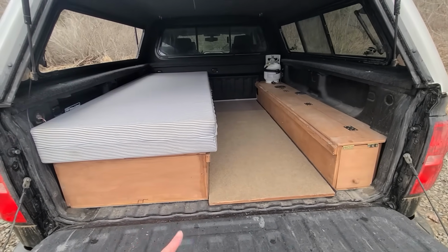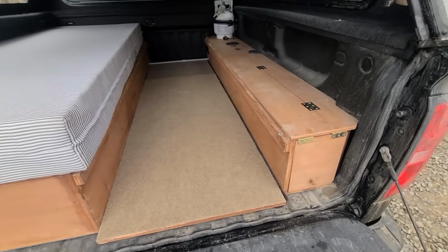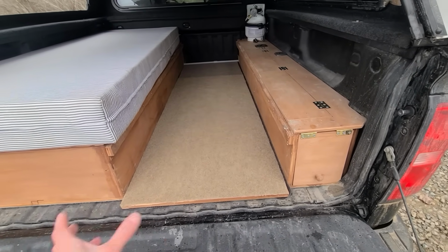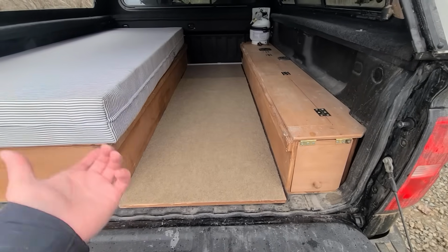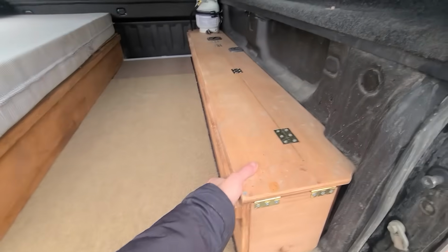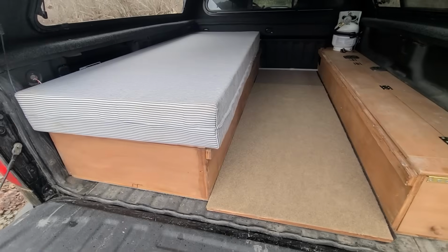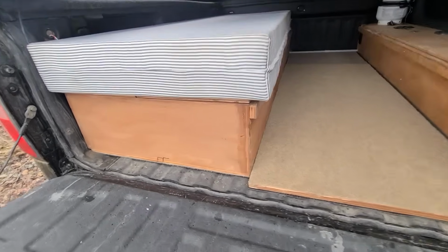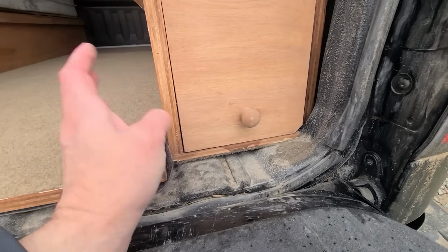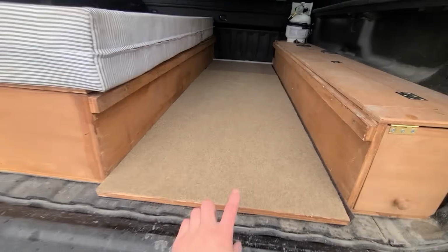Talking about the actual camper build in here itself, all of this is built out of plywood. So this is sanded face plywood. It's been stained. I built it myself, designed it, installed it. These things are installed super sturdy. There are no fasteners through the truck, but you cannot move it. They do not rattle. There is carpet on the bottom of these wooden sections to keep it from rattling, but honestly they're clamped in there so tight that I don't have to worry about it.